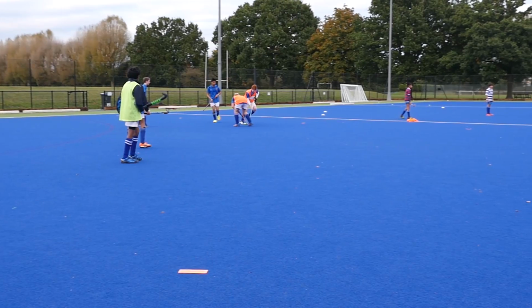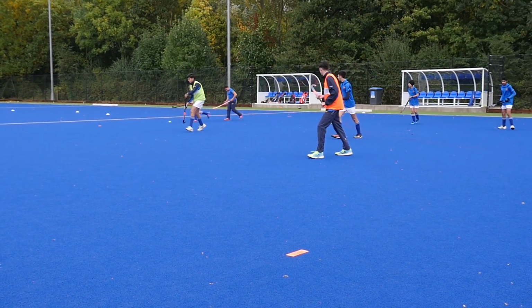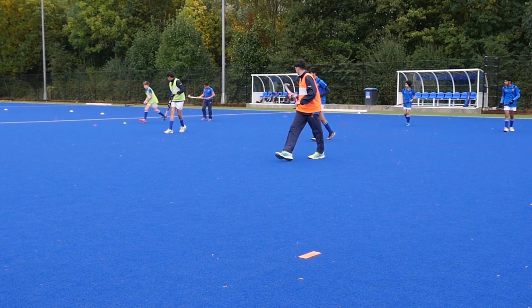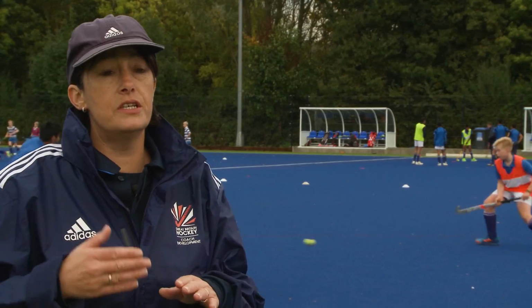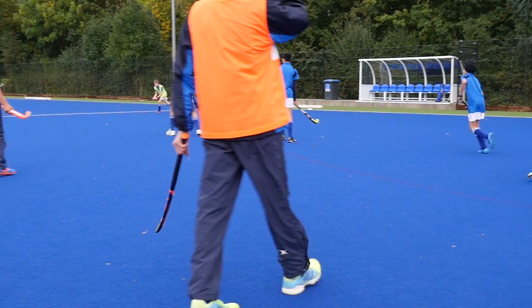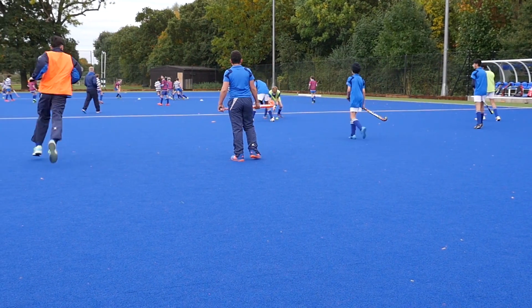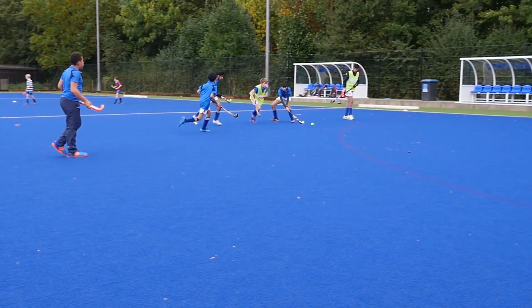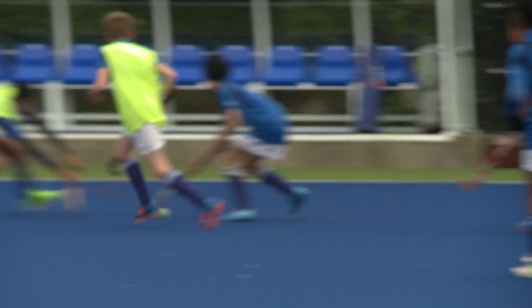So this one here we've split into 2 sub-games. So we've got a 3v3 and a 4v3. Now it doesn't matter if we have different numbers, because very often coaches and helpers are very concerned about having a 4v4 or a 6v6. It really doesn't matter. In fact, you could even experiment further with that. Why not have a 4v2? As long as they both get a go at having the 4, they won't complain.